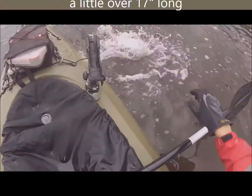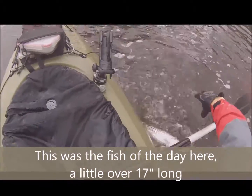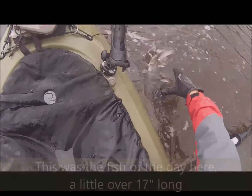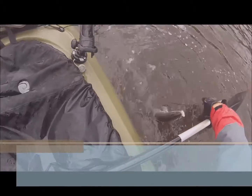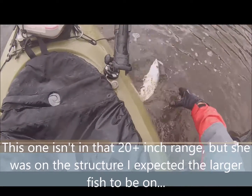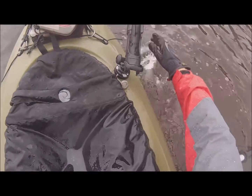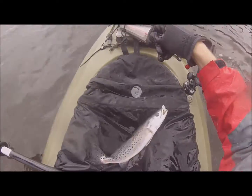Not a monster trout by any means, but a 17-inch trout, not a bad trout, man. It's not a bad sea trout. Right where she was supposed to be, especially back in this little estuary. Great fish, though. Good times.